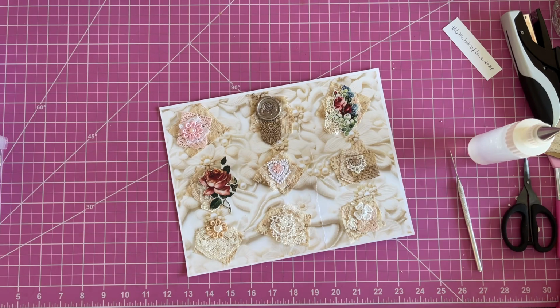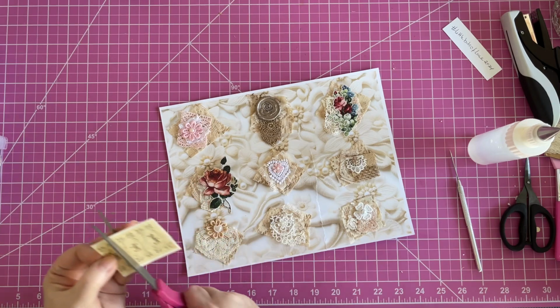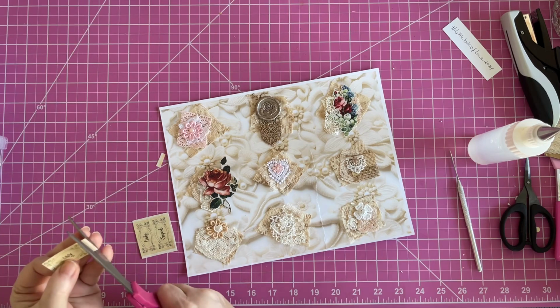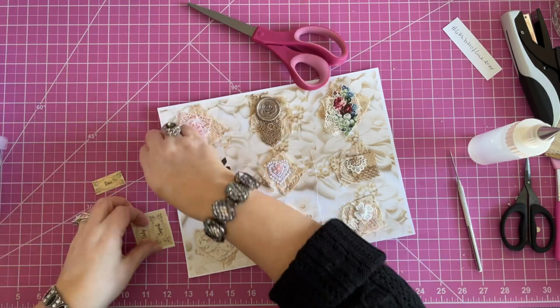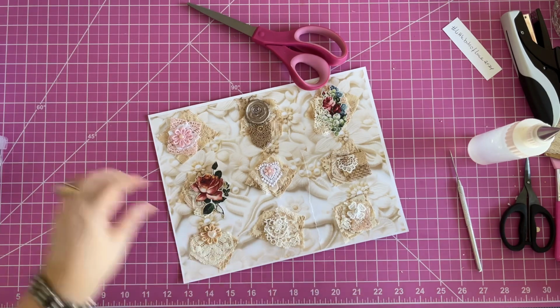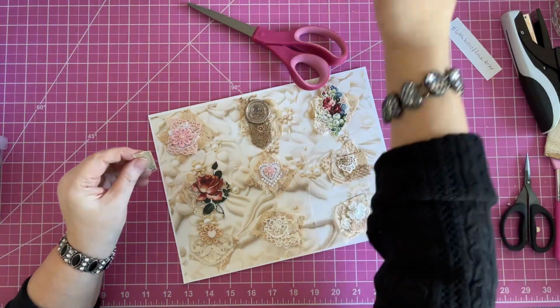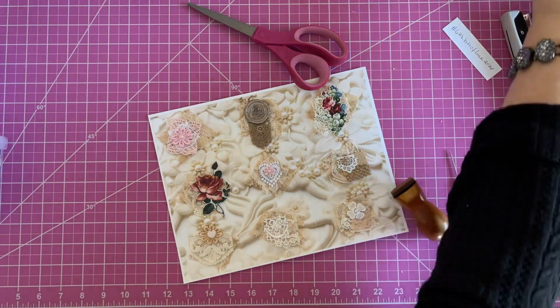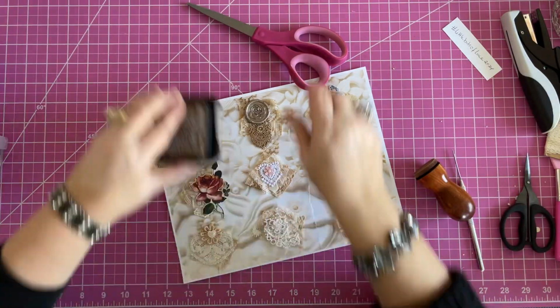I like the word roses, right? And I want it to be fairly Hollister. I'm going to add a little ink. Whoops. All right.